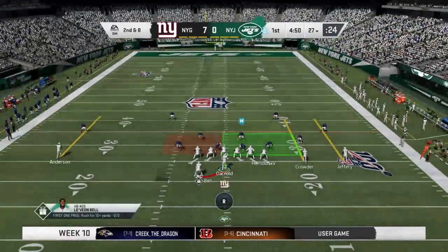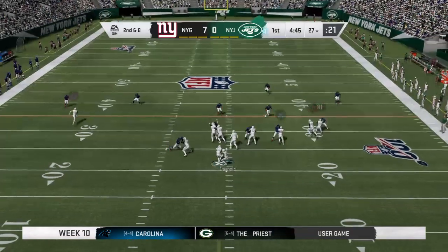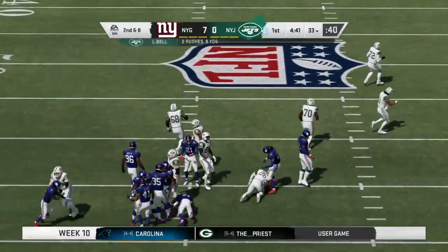Brandon, to me, what's important right here on this drive is for them to get at least 2 first downs. They've got to give their defense a chance to settle down, catch their breath a little bit after they give up a touchdown on the opening drive.